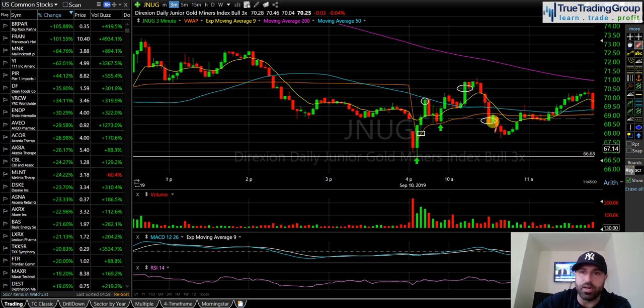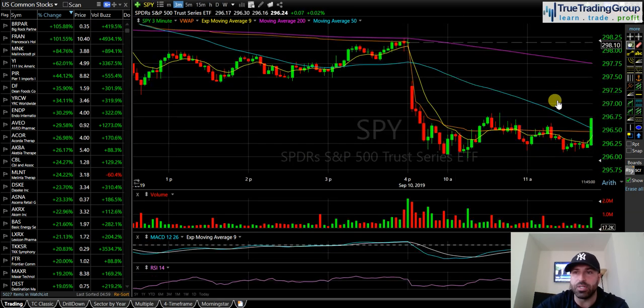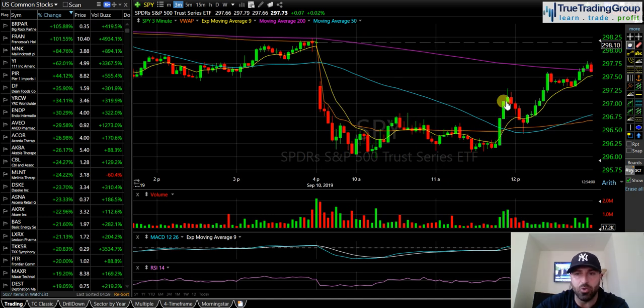All right, I didn't like how deep of a pullback we had there. I thought for sure we were going to hold, consolidate here, and then maybe continue up towards 72, 73. But the SPY started to hang in there and hold. Then we start to recover later in the afternoon. This is where now the short came into play.